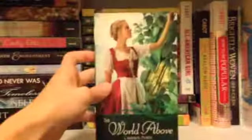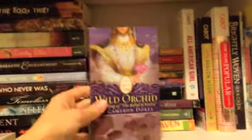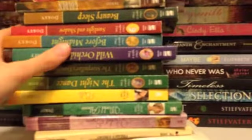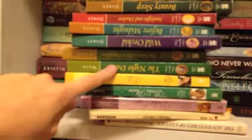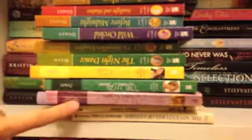Violet Eyes, World Above, Belle, The Night Dance, The Storyteller's Daughter, Wild Orchid, Before Midnight, Sunlight and Shadow, Beauty Sleep, Golden, and Snow, which are all part of the Once Upon a Time Companions fairy tale series, all by Cameron Dokey, except for Snow, which is by Tracy Lynn, The Night Dance, which is by Suzanne Weyn, and Violet Eyes, which is by Debbie Viguié.